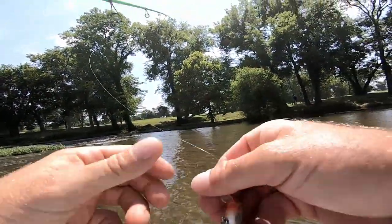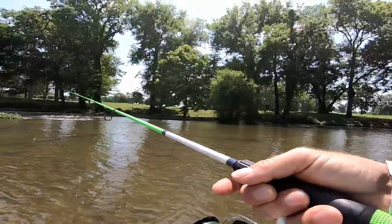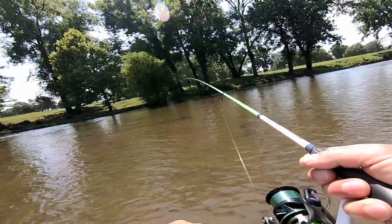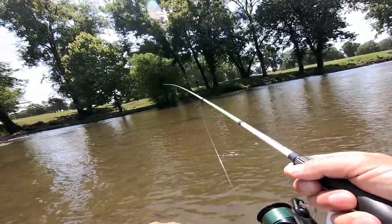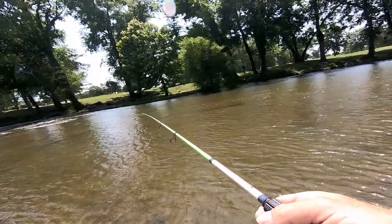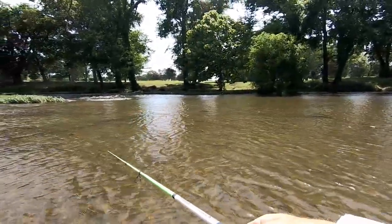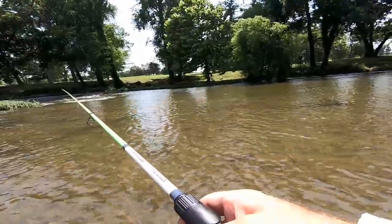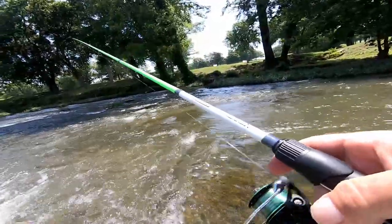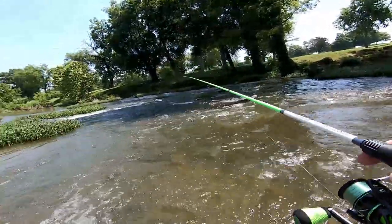I've got on this little jointed minnow, but I think I might have better luck with a rooster tail. Let's see if we can have a little better luck with a rooster tail. It's gonna spin my line all up, but that's okay. Part of fishing with a rooster tail. Oh man, look at this water. Golly, this is nice. Sit down in it.